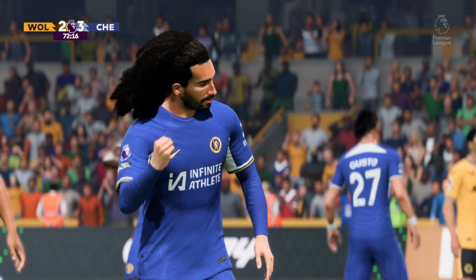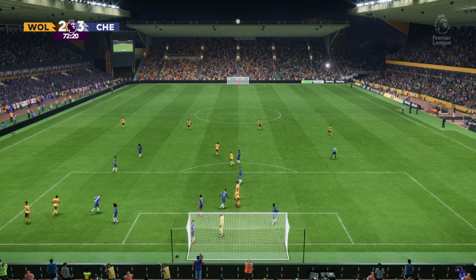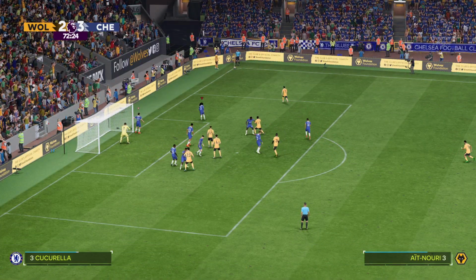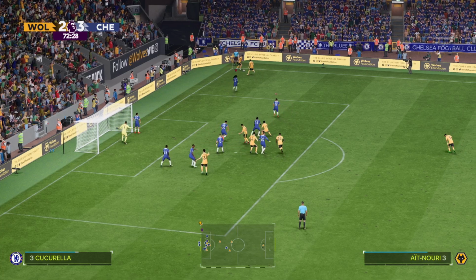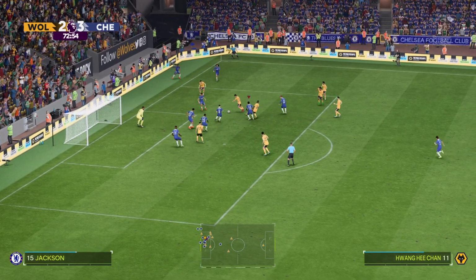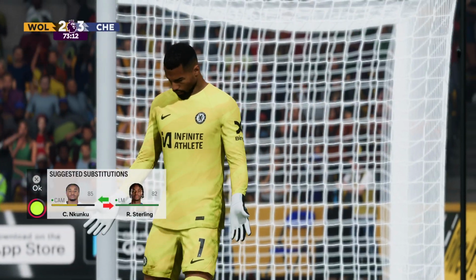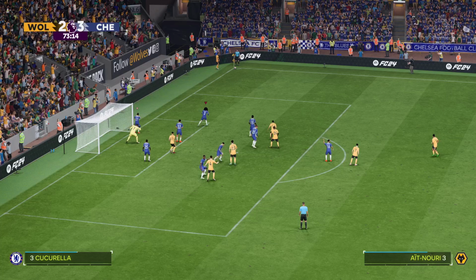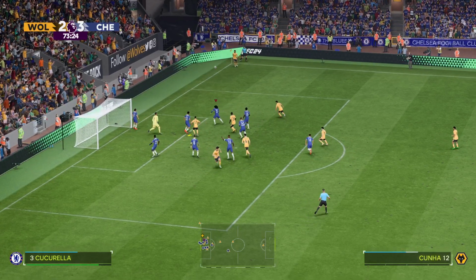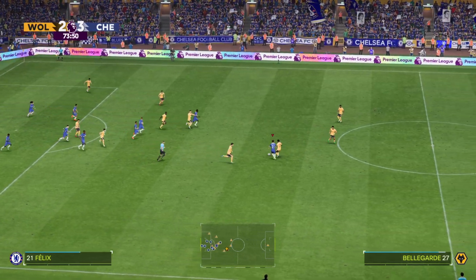Corner to Wolves as they look to get back into this game. Well, these fans have had to be patient. Could this be the equaliser? Short corner favoured. Looking for a teammate. Oh, a smart stop. Can he deliver it with accuracy? Danger averted.